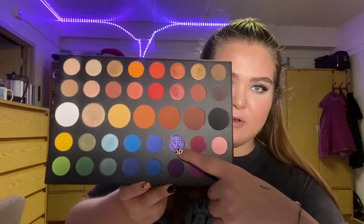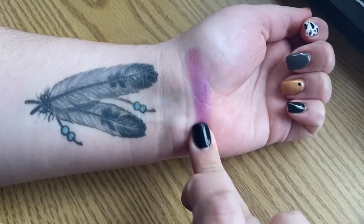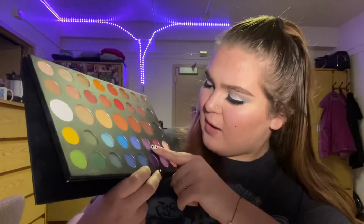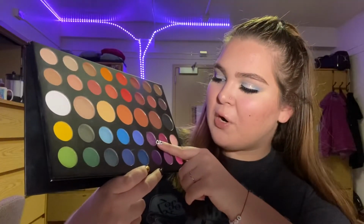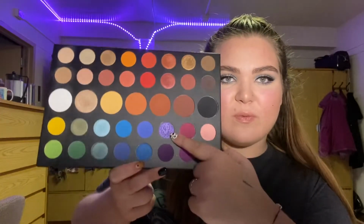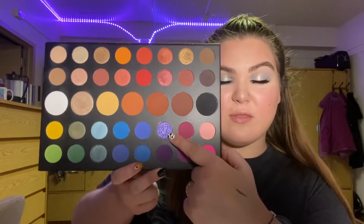It is called Artistry, and it is almost similar to Aster from the Natasha Denona palette, but it has a lot more deep, rich purple to it, and the reflex in it are a lot more purple rather than blue.